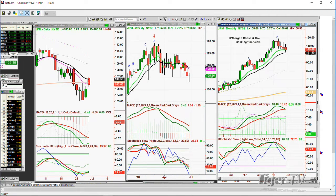Not a good looking weekly chart. Monthly chart says peak C. It's probably going to go to a D. Okay, so I did some of those things. Some of those were questions.